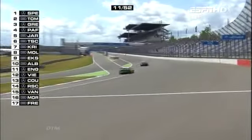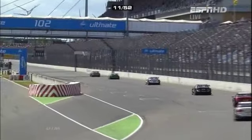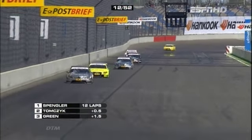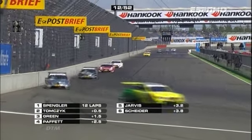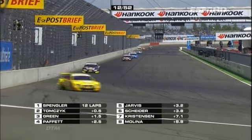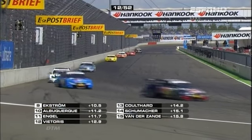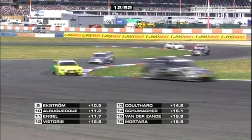Spengler, Tomczyk, Green, Paffett, Jarvis. Then it's Timo Scheider, as the cars roar past us on the start-finish straight. So Tomczyk then keeping on terms with Spengler, but that's all it is. Certainly not anything like close enough to make a move.